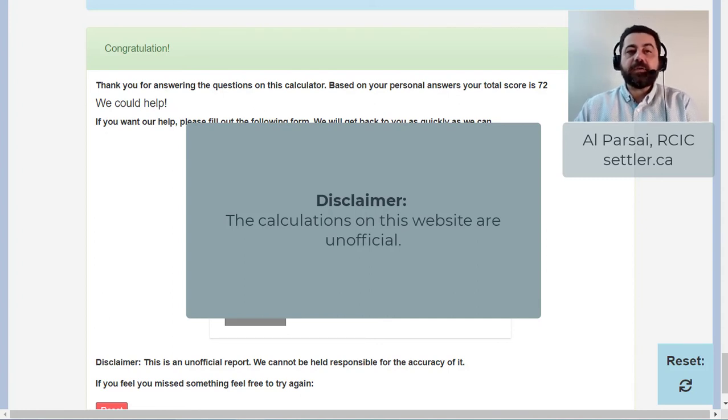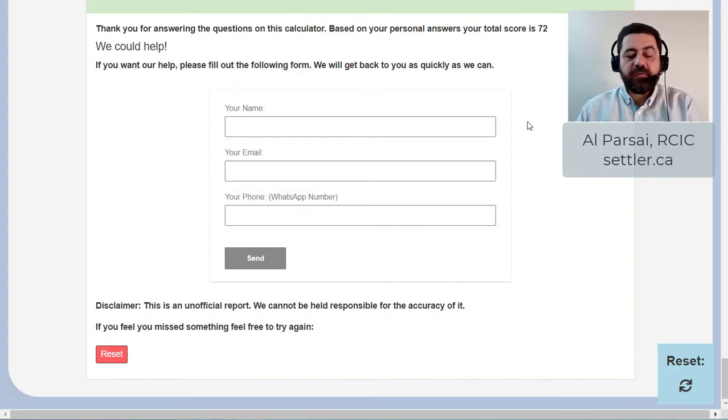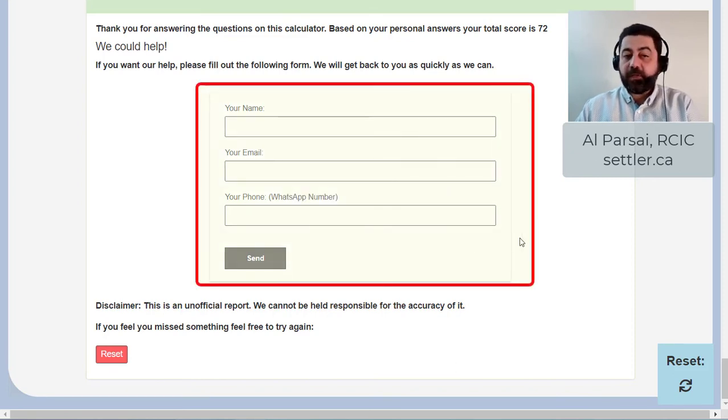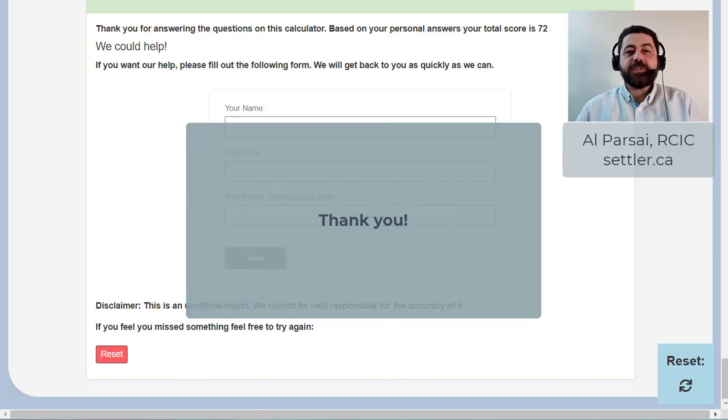However, you need to calculate your CRS score to see if your CRS score is even comparable to other people. At this point, you can just leave if you want. You can click reset and restart the calculator, or you could enter your name, your email address, and your phone number if you wish, and click send. We will receive that information and we can get in touch with you to see if you qualify for immigration to Canada.